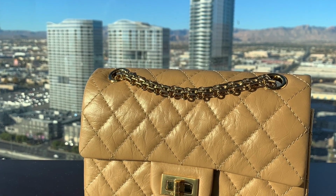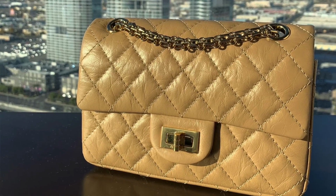Now, the second best handbag purchase has to go to the Chanel mini reissue in the dark beige and gold hardware combination. I love this bag. I think it's just more that durability you get with the calf skin. I love a good dark beige with this gold combo. It's so dreamy. A day to night bag for me.